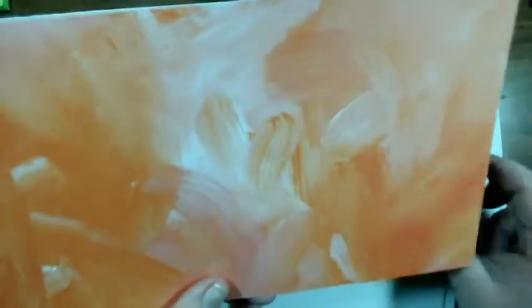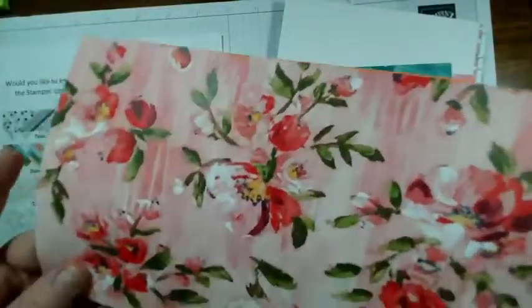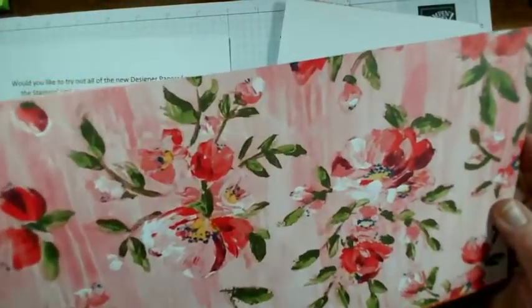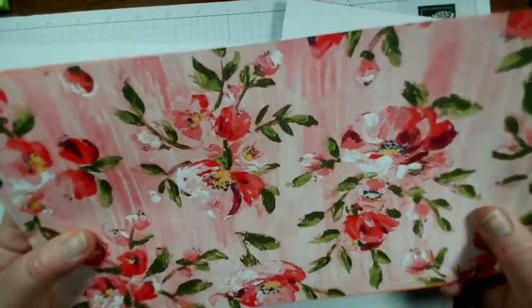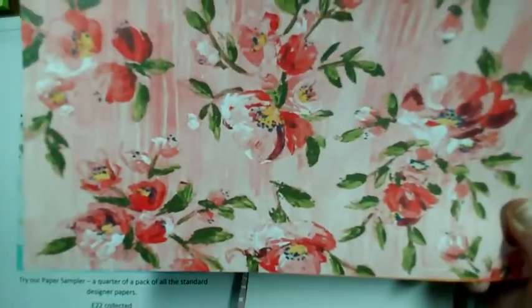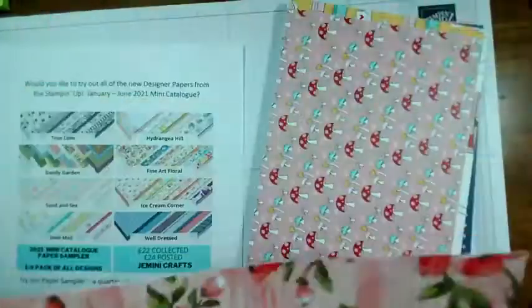So nice bright details. Carol will like that one. I know, Carol, it's so difficult for Stampin' Up to show you what the papers look like. It's really difficult, and that's why many demonstrators will offer paper shares and things like that, so you get a little bit of everything. But until you see it in person, it's a very different ball game, isn't it? So that is Fine Art Floral.